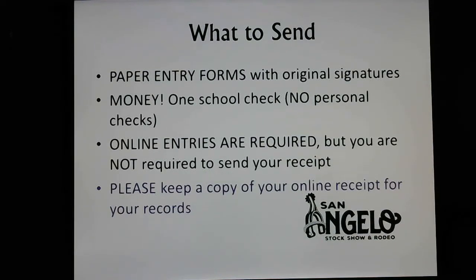Online entries are required for all junior shows. All of our judging contests and the Youth Food Challenge are going to go through judgingcard.com. All other entries will be required to be submitted through this.